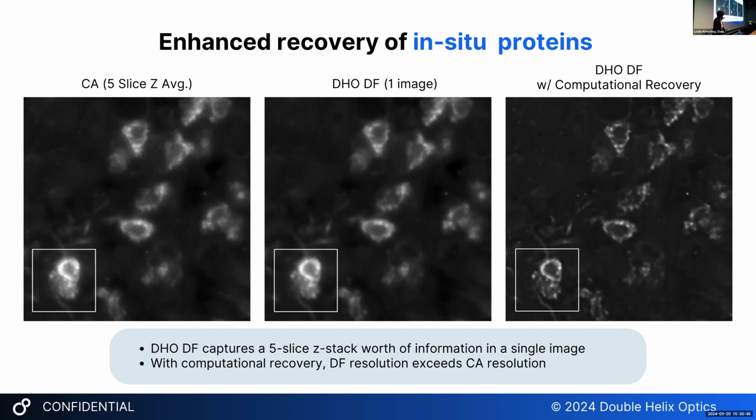The image in the middle is the double helix using our technology, taking that same protein in a single image, or actually proteins in tissue, so it's multiple proteins. But you can see that it's pretty clear. I mean, there's no computational recovery. This is straight out of the microscope. This is exactly what you see. And there's no additional acquisition time. So if it's 15 milliseconds for clear aperture, it's 15 milliseconds for double helix.